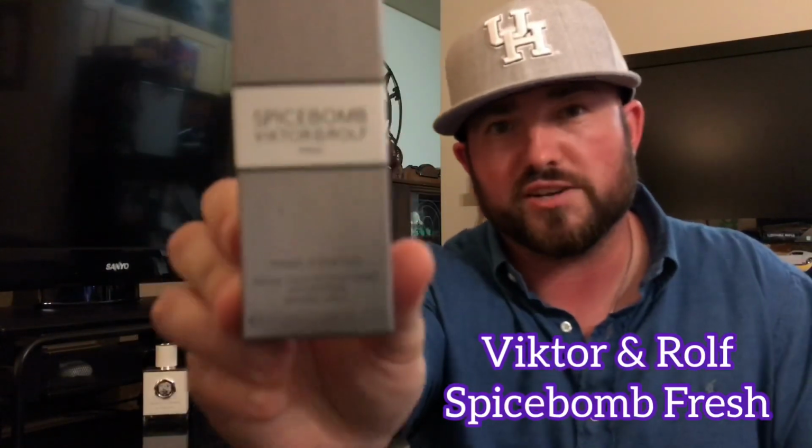Next, I'm really, really excited that I came across this. Yes, it's a very small bottle. It's a 20 ml travel size bottle. But I had to get it. I've been wanting to smell it. This is none other than Spicebomb Fresh by Viktor and Rolf.